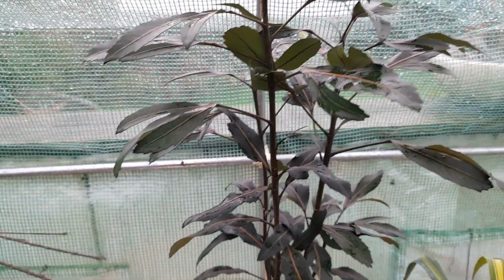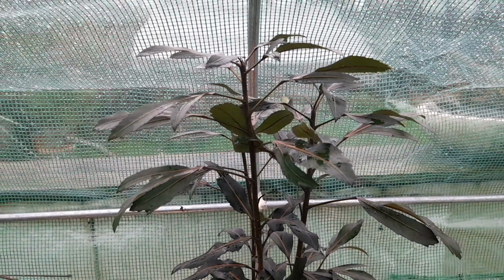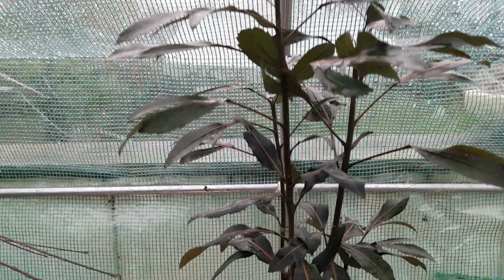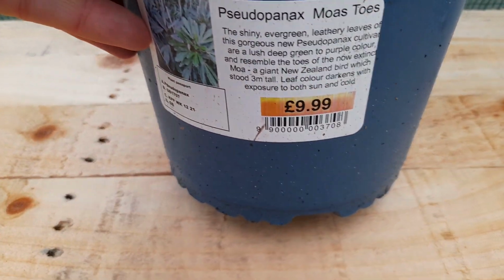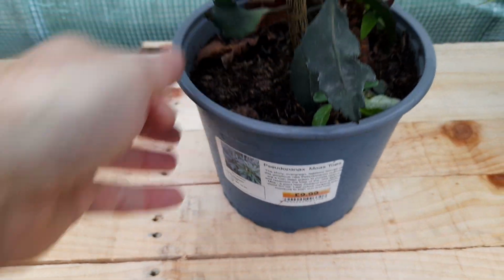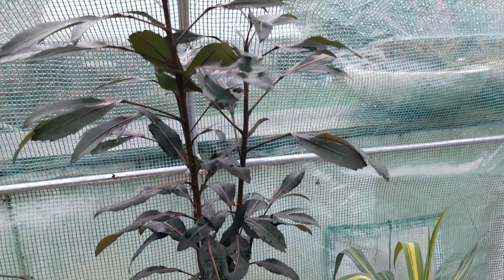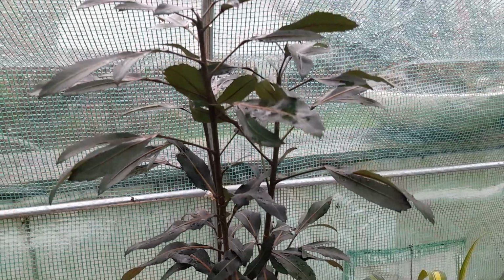So yeah, like I say, nothing I'd go out and hunt down, but when I saw it, I thought, that's a fairly good price. It was $9.99, so that's a reasonable price for a plant. I mean, this is at least 2 foot, maybe 2.5 foot.